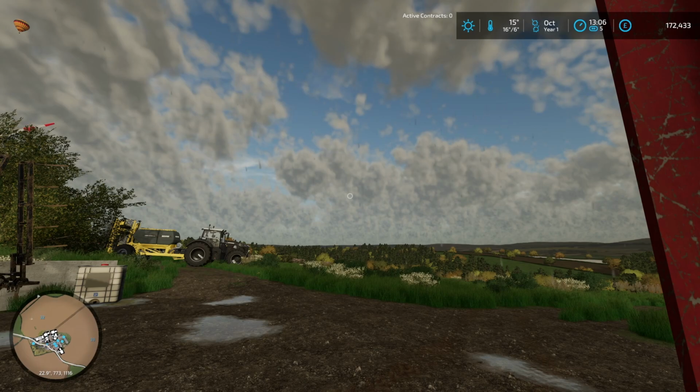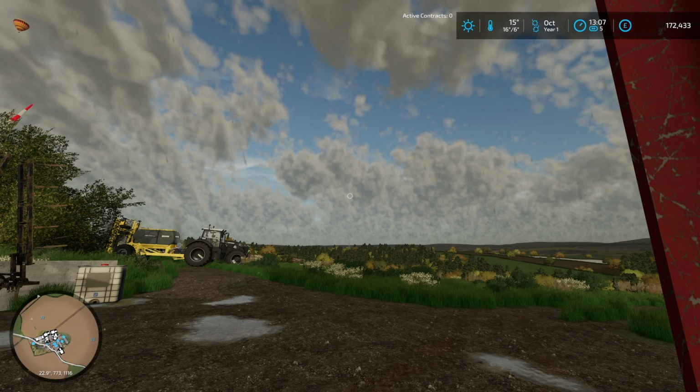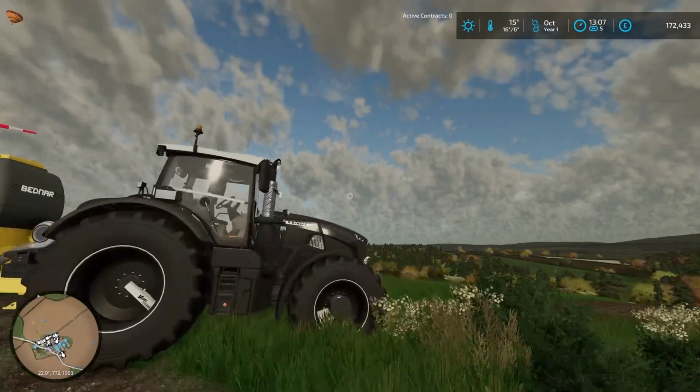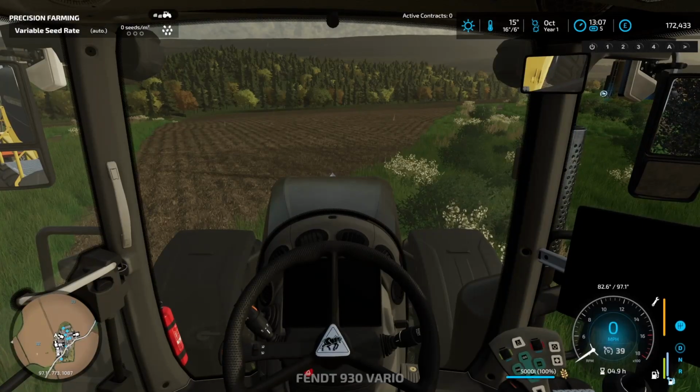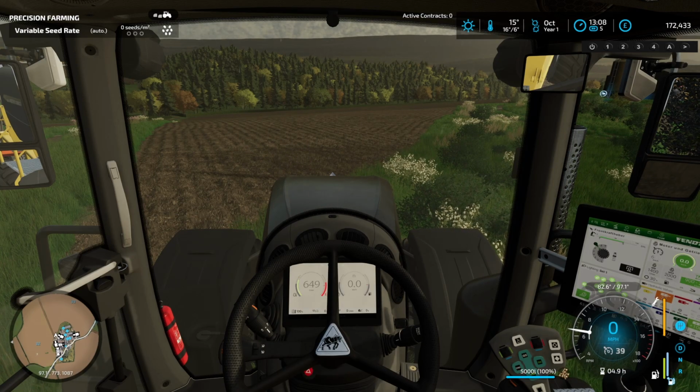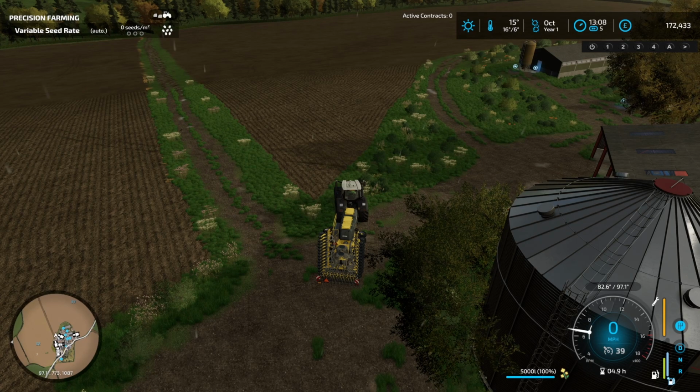Let's pull the HUD up. Yeah, it's meant to be clearing, so we will head over and get ourselves ready in the tractor. So I think we're going to plant canola, so we can get ourselves unfolded.